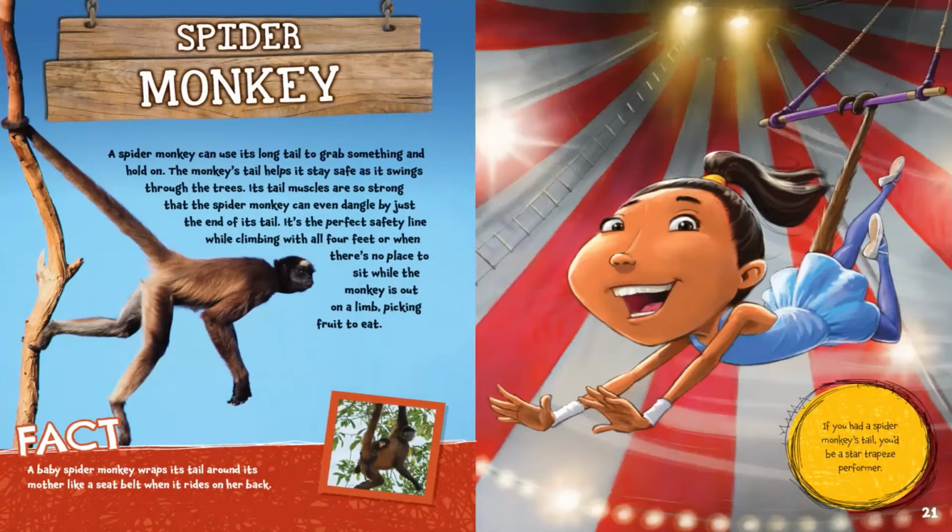Spider monkey. A spider monkey can use its long tail to grab something and hold on. The monkey's tail helps it stay safe as it swings through the trees. Its tail muscles are so strong that the spider monkey can even dangle by just the end of its tail.